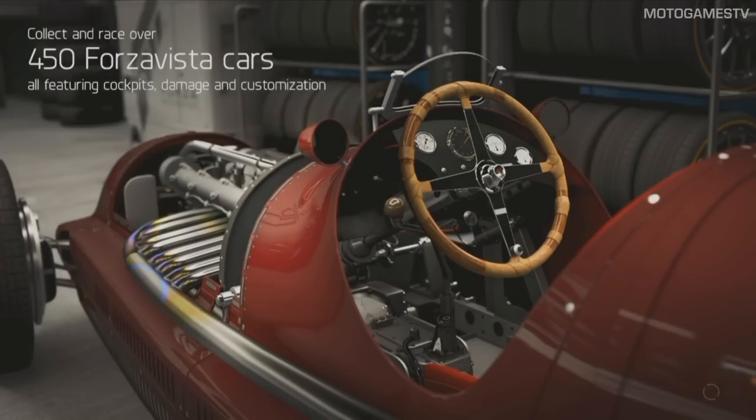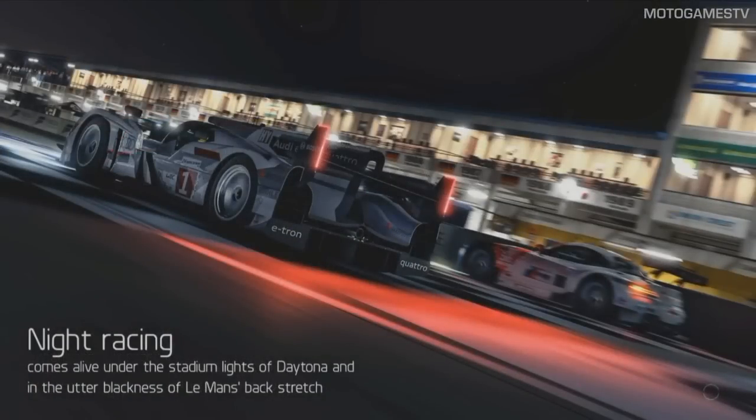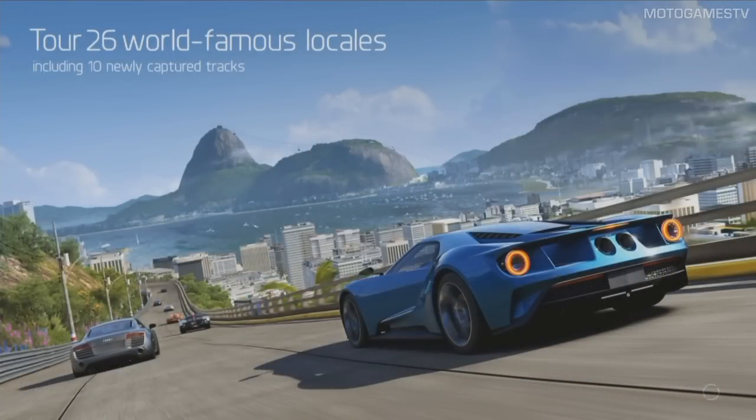VX Trey is asking, does temperature affect car performance? Yes, it does. At night, the tarmac is going to cool, and that's going to reduce the grip of your tires. So when you're racing at night, your lap times are going to be affected for sure.